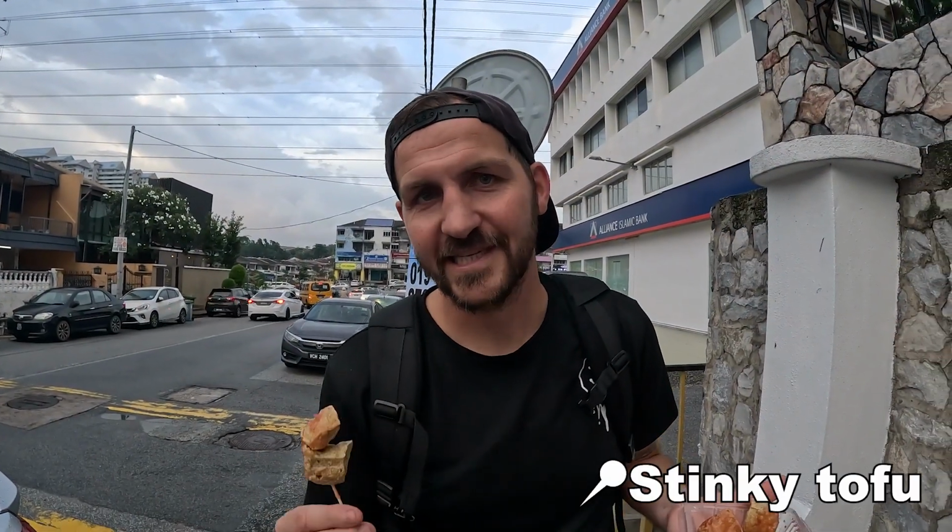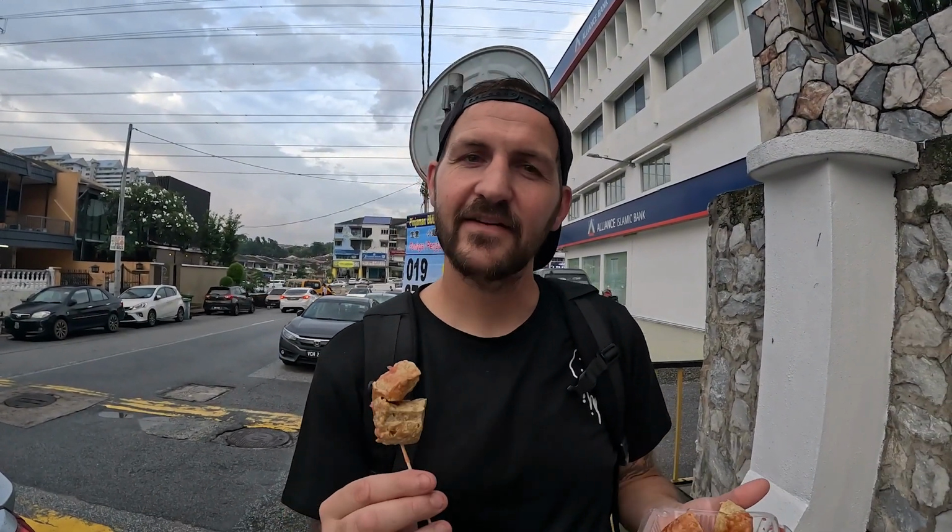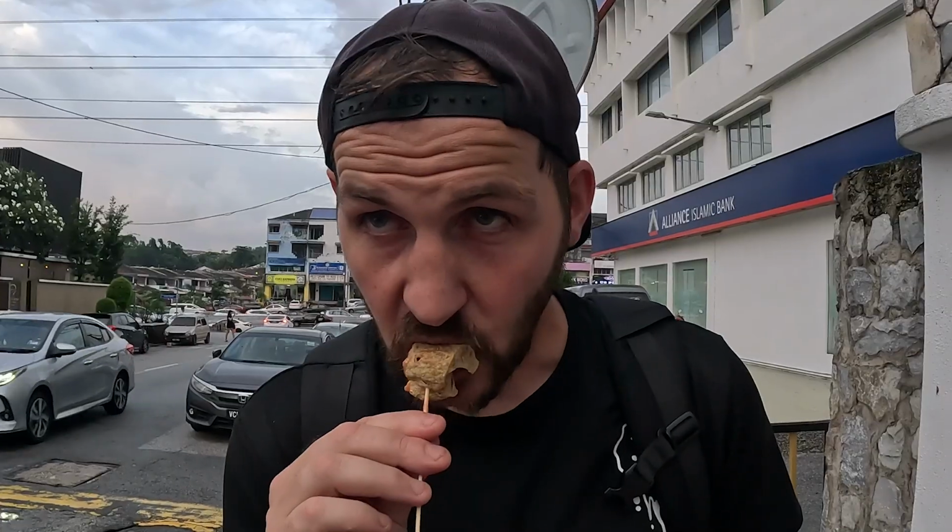Thank you. I'm going to start with, of course, the stinky tofu. I thought we was going to lead ourselves up to this, but gone straight for it. Saw it on the left hand side, I was like, let's go for a bit of stinky tofu. It was $5.80 and we've got 4 bits. So if I like it, 3 more bits. So I'm going to dive straight in.